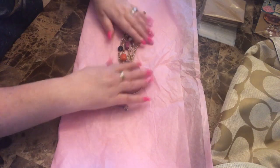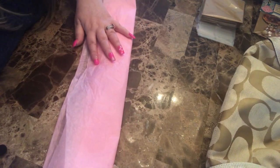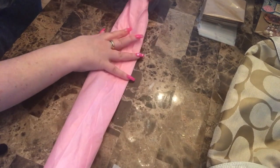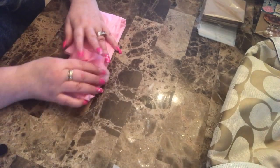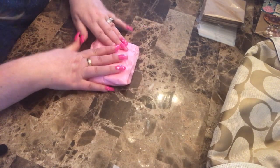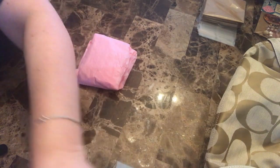I left my other self-adhesive plastics downstairs, so that's okay. I'll just use this to keep it together. Okay. Next, I am going to put it in here.